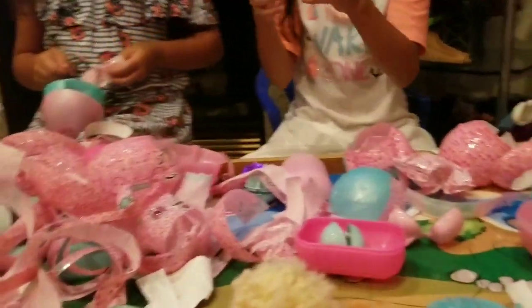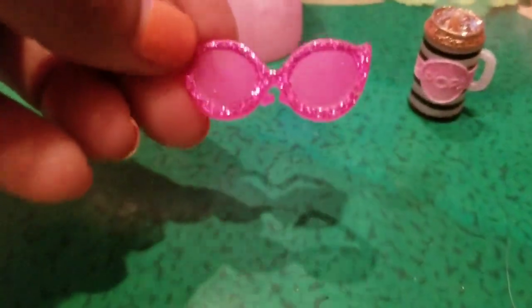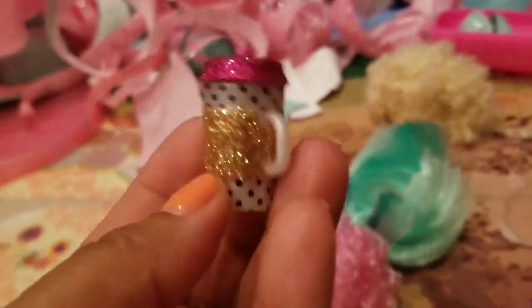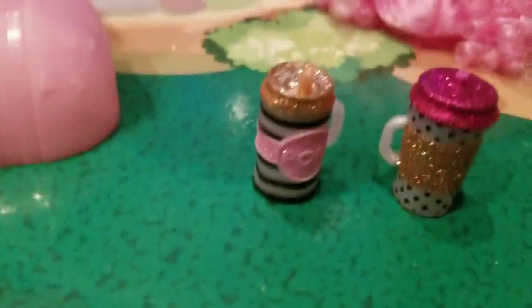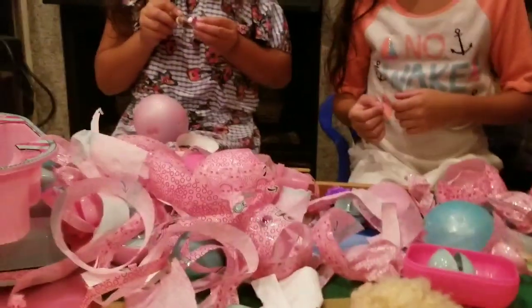Okay, so what do you got over there, Ellie? Oh, these beautiful glasses. Yeah, everything sure is sparkling here. Oh, glitter. Very glittery. Yeah, she's cute. Look at this cup. Let me see. Oh, my goodness. This is so adorable. So cute. Beautiful. Very adorable. Right, Manu? Yeah.